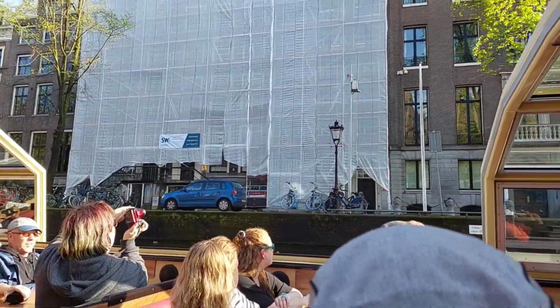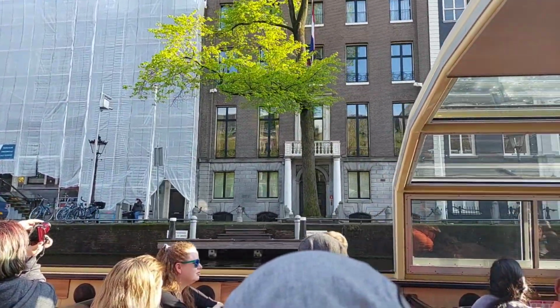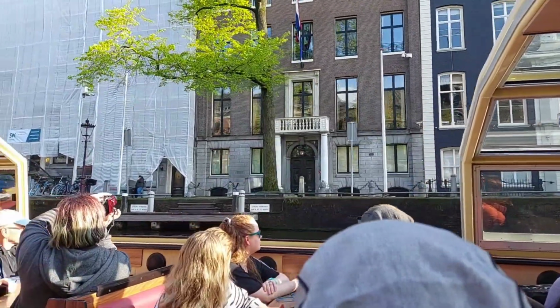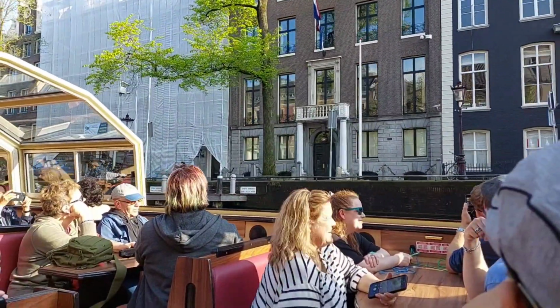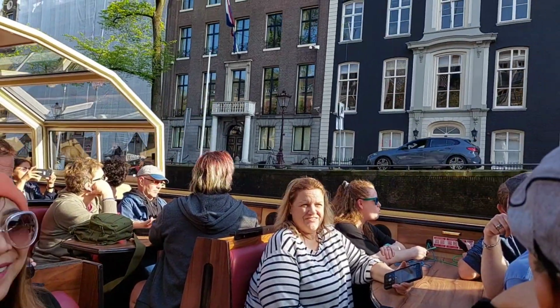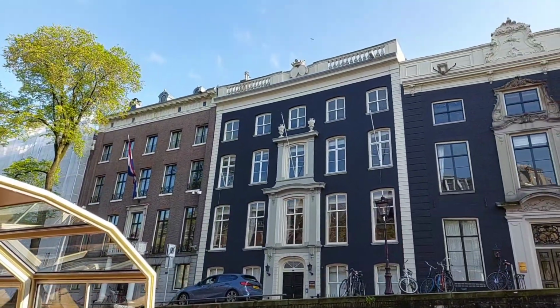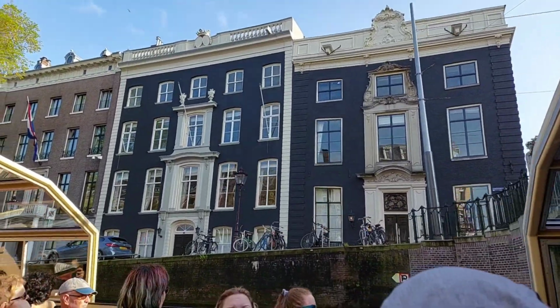For the first time in history, we have a female mayor. And we are not happy about it. The house of the mayor. Because she's from the Green Party. She wants to get rid of all the tourists, all the boats, all the cars. And actually she wants to live in Amsterdam all by herself.